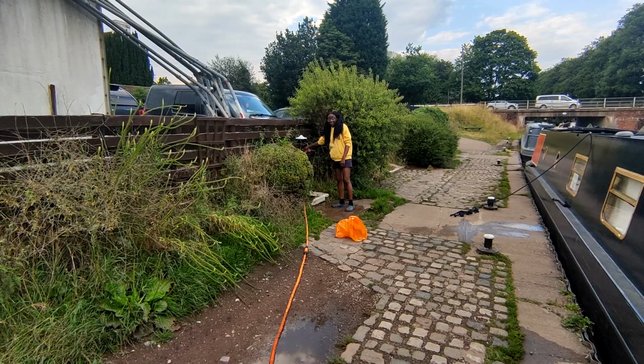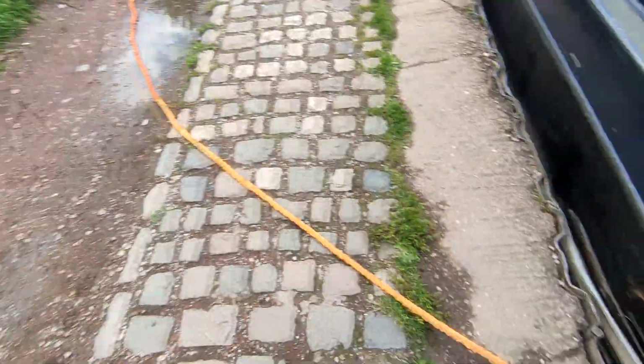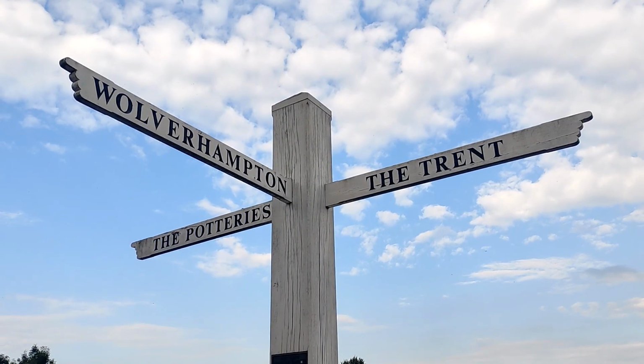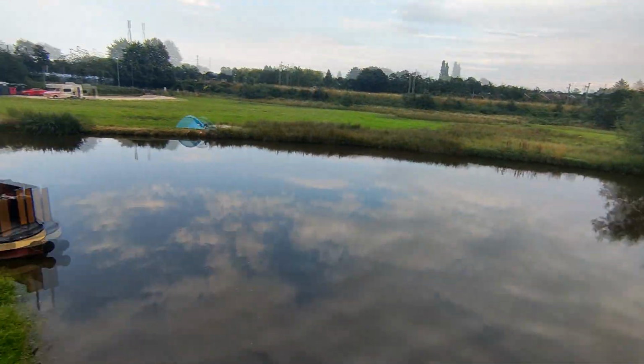Right, so let's get into the cruise and we'll pick up where we left off last time, filling up our water tank at Great Hayward Junction. We had the easy task of just going straight on here, but we will have to do a very tight turn later in the video. Come on then.